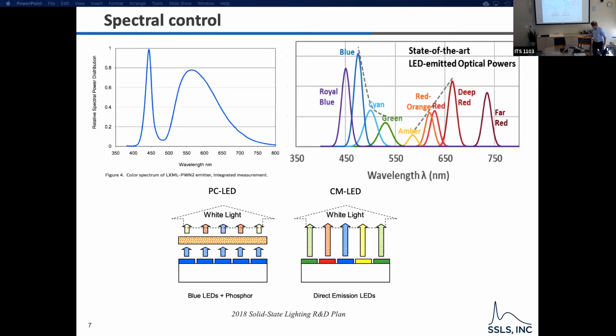So yeah, let's go to the next slide. And a lot of these figures are in the Department of Energy R&D roadmap. We call it the Lighting R&D Opportunities document. It just got released last week or two weeks ago, the most recent version. It's updated every year, and it has the short list of R&D opportunities that the DOE is looking at each year.